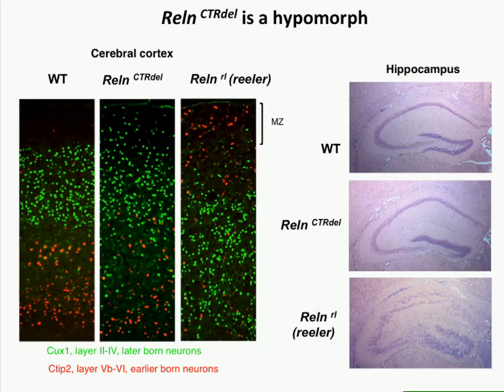Another laminated structure in the mouse cortex is the hippocampus. This is wild type. Reeler is profoundly distorted, and the CTR-del is missing the infrapyramidal blade. So this is a hypomorphic allele.